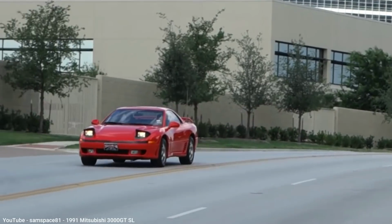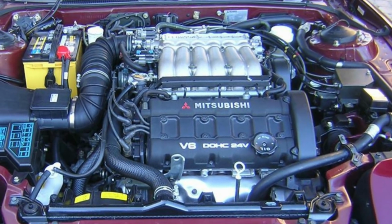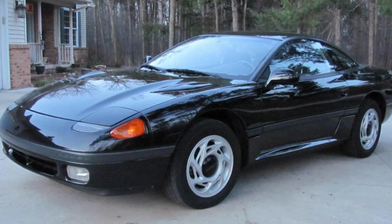Initially, the 3000 GT didn't offer the same engine. Instead, its base model had a 24-valve double overhead cam that made 222 horsepower. You had to upgrade your Stealth to either the ES or RT trims to get that engine.